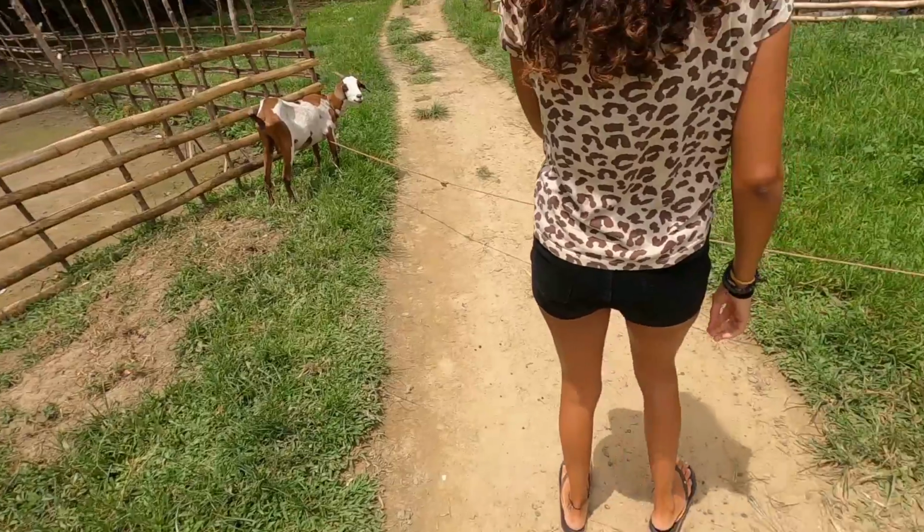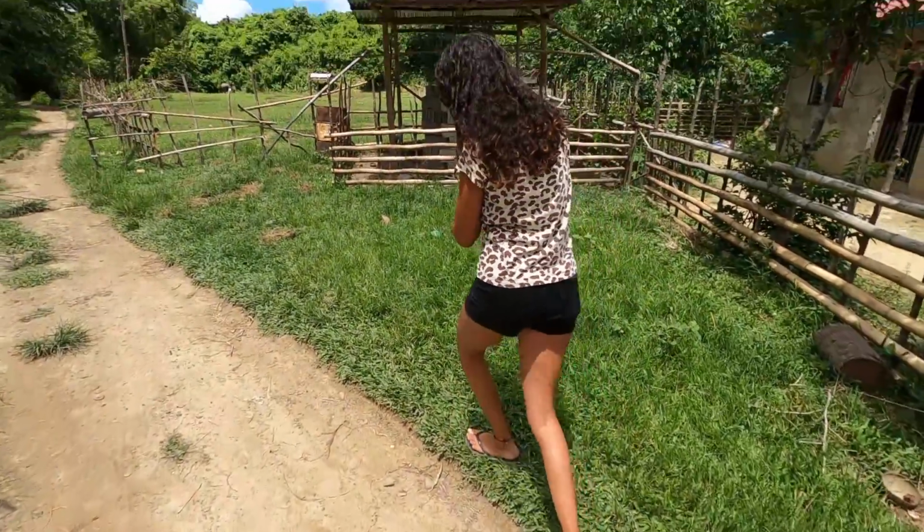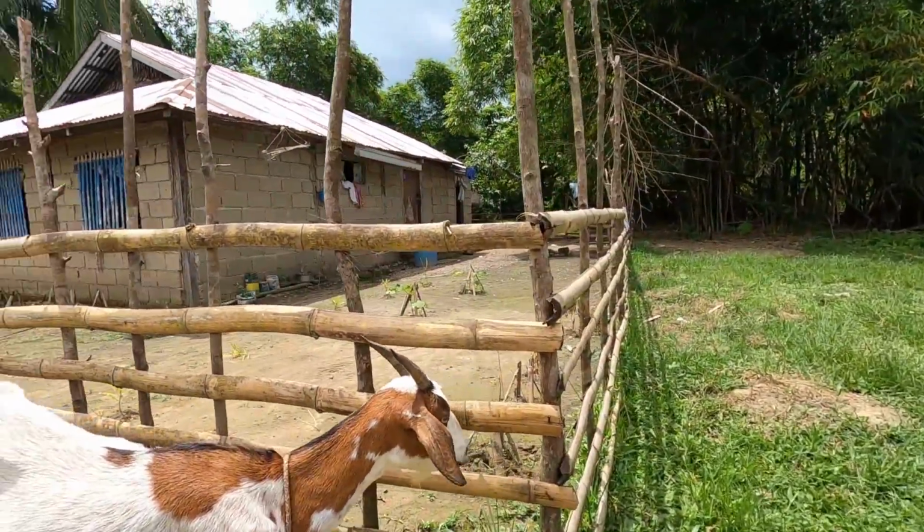We had to cross some pretty funky looking bridge back there. 1 second, we got the goat. Got to pay the goat to pass. Hello, Mr. Goat. Nope.